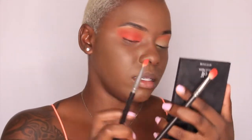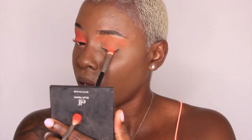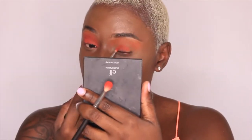Getting there, just building it up some more, because I just want this to pop. Now I'm going to alternate between the brushes, just to make sure I'm packing it on, but I still want a blended, flawless look. Okay. I'm thinking of lining this. When I wore the look, I lined it. I'm not sure if I want to do it this time. I'm really not sure.